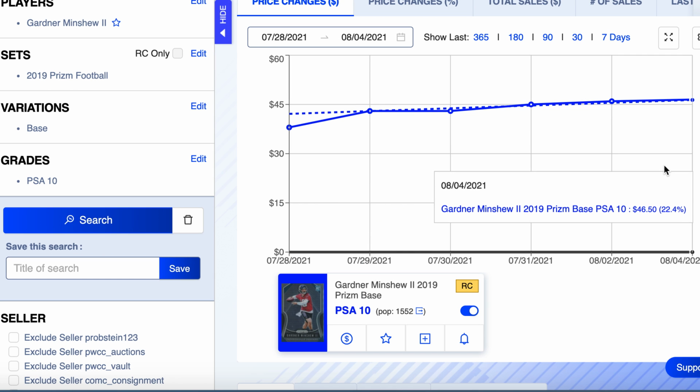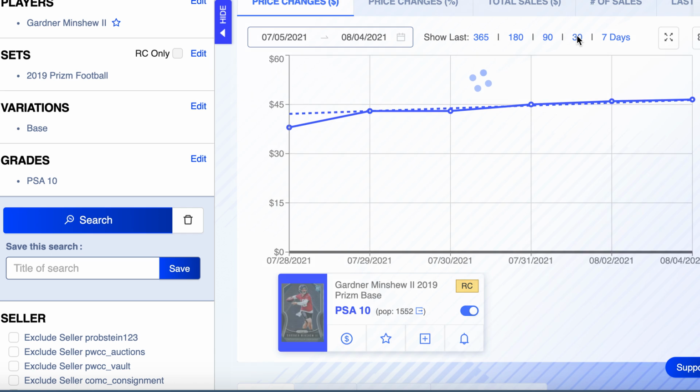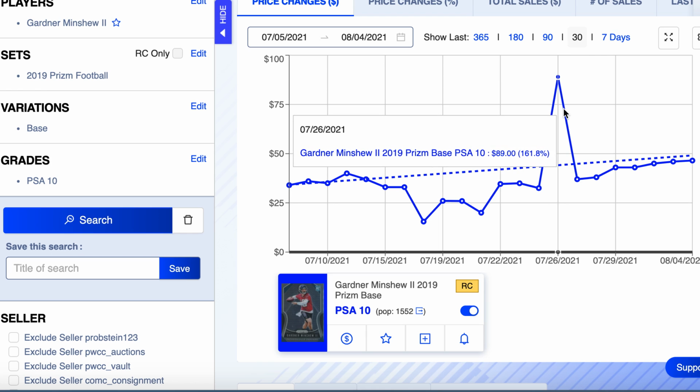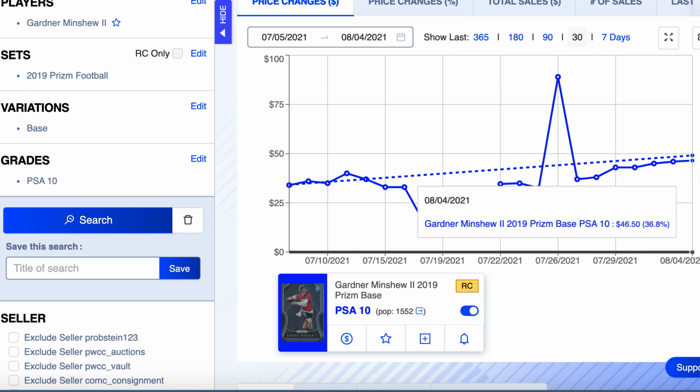$38 to start the week, $46.50 to end the week. Let's look at it over 30 days. He was on the list last time I did it. He had this big old spike here. Slightly trending up. On this card, I would sell it.